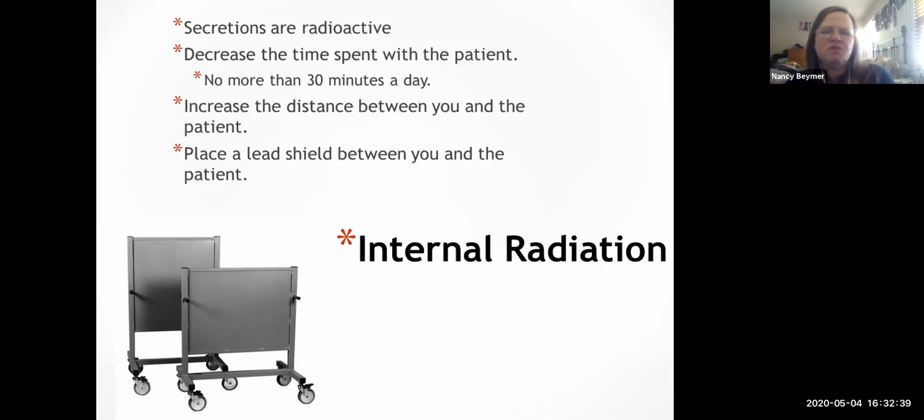So a lot of times in order to be eligible for internal radiation, we have to make sure that the client is basically able to care for themselves. If they would require a lot of assistance, then they would not be eligible for internal radiation. They tend to have nausea. Most of the time, you can give your antiemetic, and I could wear the apron and go push an antiemetic and be fine. You can have that 30 minutes.